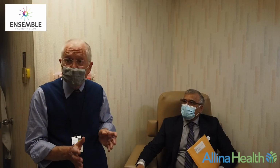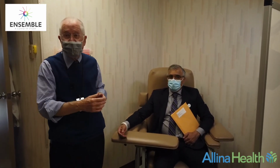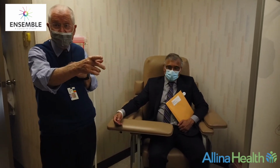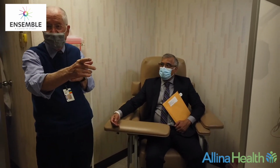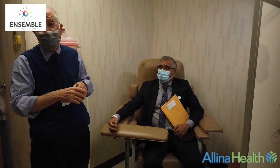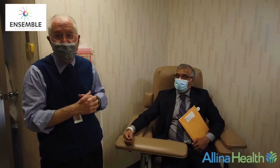So this is our two-station phlebotomy area. Here's where the blood will be drawn. We actually have a back door, you can see that in a second, so we can take the specimens to our refrigerator across the way, and they'll ultimately be taken to the Allina Commons laboratory for shipment. We don't have to bring the specimens out past the subjects that way. And that should be pretty brief.